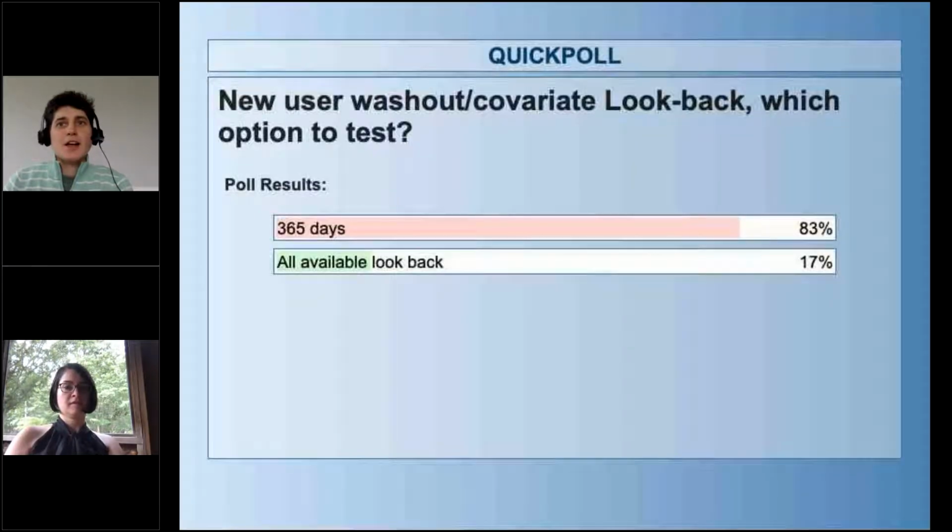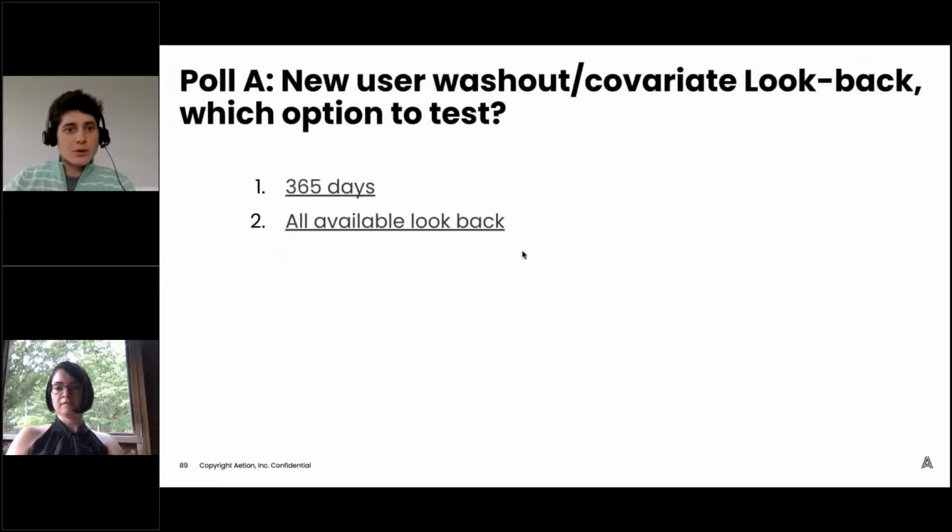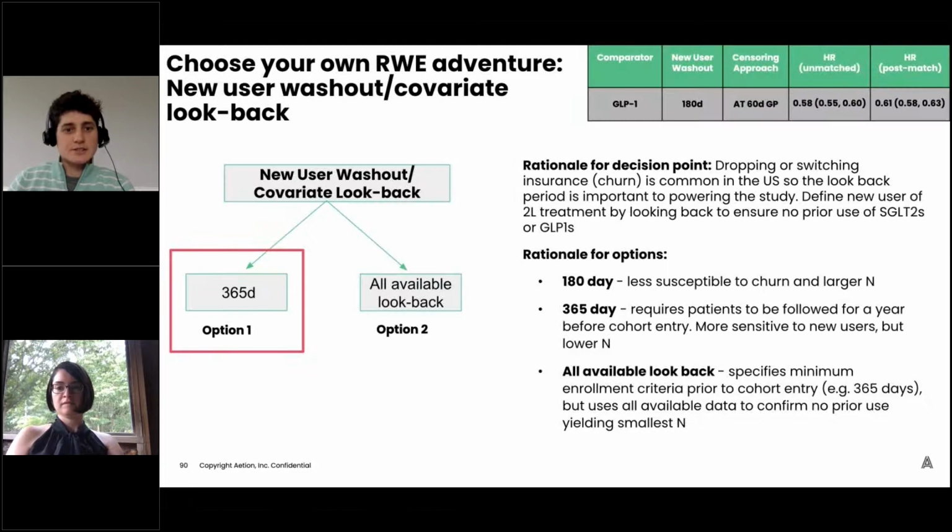All right. So it looks like overwhelmingly 83% say we should go with the 365 days. So that is what we will do. We'll go 365 days. This is just the same slide with our option highlighted here.